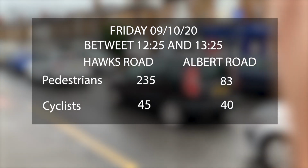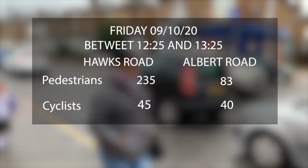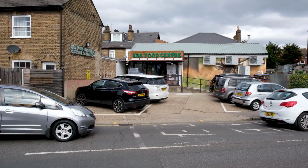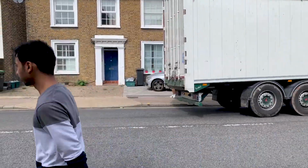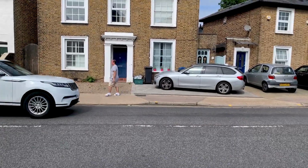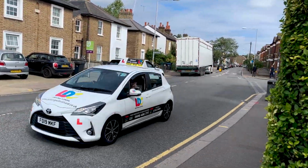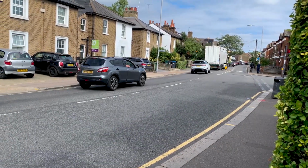This is because all of the local amenities, with the exception of the entrance to the infant school, are along Hawks Road. The chemist, the pub, the post office, the local shops, the entrance to the park and the entrance to the junior school. In addition, Hawks Road is the most direct route for many people going to and from Kingston. It is also a route used by young people going to local schools, colleges and the university.